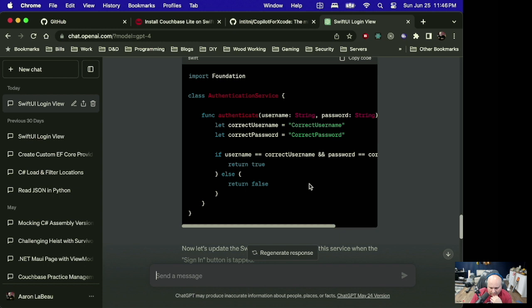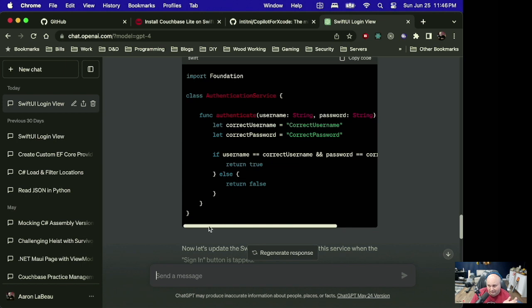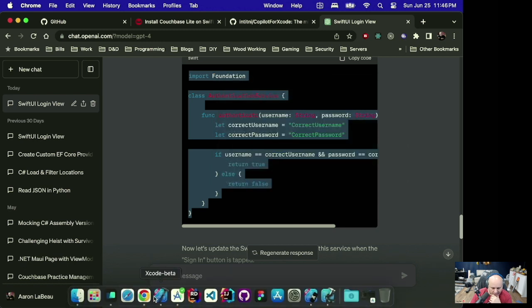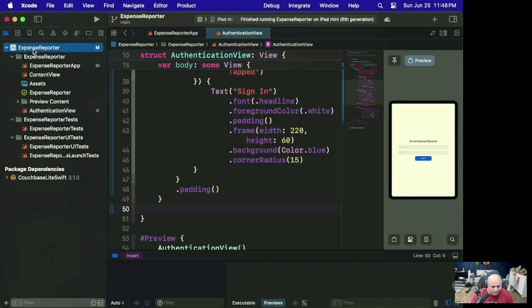We have the correct username and password here, and it checks and returns true or false. This isn't necessarily bad. Let's grab this and throw it in a new file and see if we can get our AI overlords to modify the existing code for us.